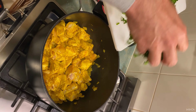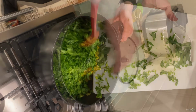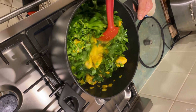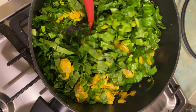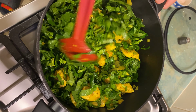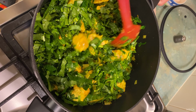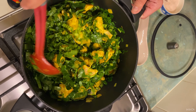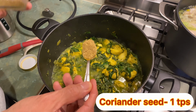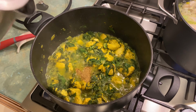Then we washed and chopped some spinach, freshly chopped spinach. If you don't have fresh spinach, you can use the frozen one as well, but we are lucky to have fresh spinach, and start to also fry the spinach with the mixture. As you start to fry the spinach, the volume of the spinach reduces significantly and it starts to release some water as well.